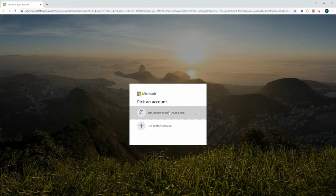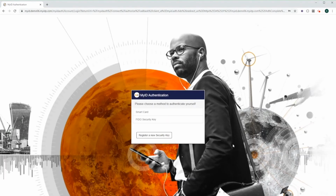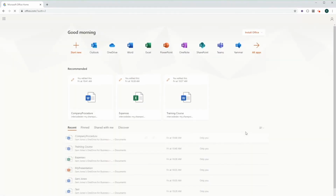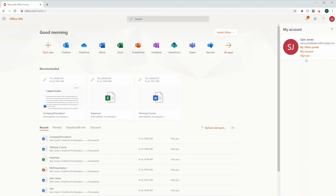Here's Sam accessing Office 365. He's redirected to the MyID authentication service by the ADFS plugin. Sam is asked how he wants to authenticate and chooses his FIDO security key. He's asked to connect his device and touch it to make sure a person is present. Depending on the device and FIDO protocols used, it may ask for a second authentication factor, such as a PIN. As Sam has successfully identified himself, he is now signed in. This example shows Office 365, but could be extended to any federated identity provider or application.